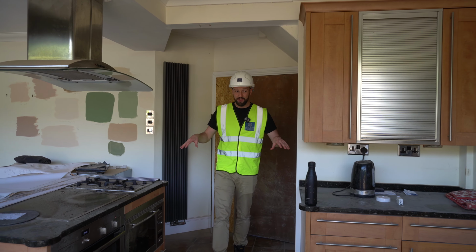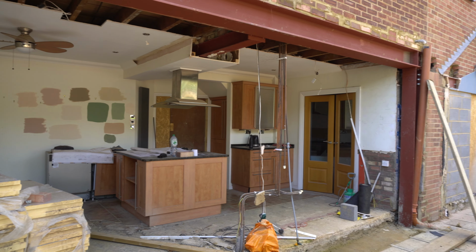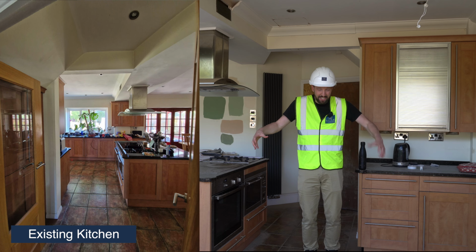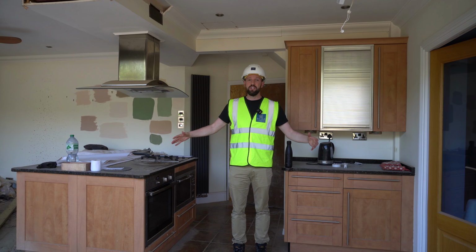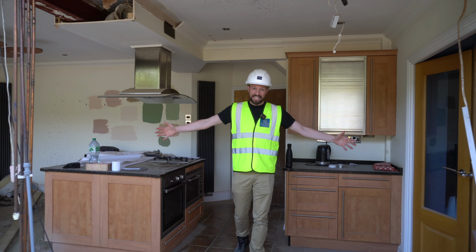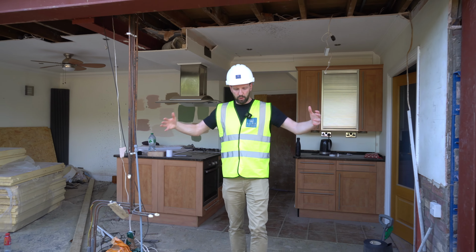This is where our clients used to spend most of their time. You can imagine it's very cramped. There used to be more kitchen units here. This tiny cramped kitchen with a small window looking out and a dining space here. So what they wanted was for us to open it up completely. We've extended by about 3 meters and extended the full width of the property.